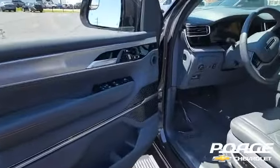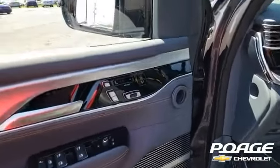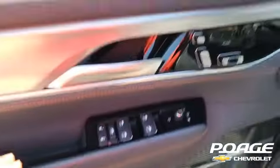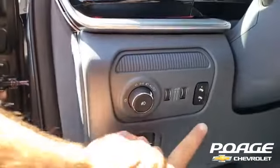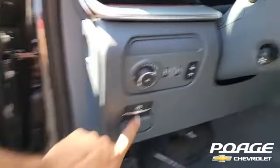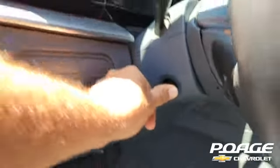Here on the inside is where we'll have all of our fun features. Everything from your memory settings for your mirror and your seats, of course your power windows and power locks. You'll have your power adjustable pedals, electric parking brake, plus your power settings for your steering column.